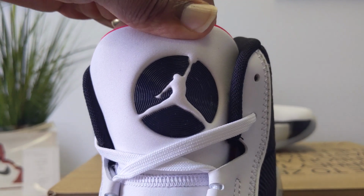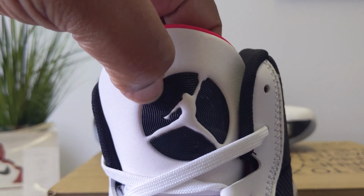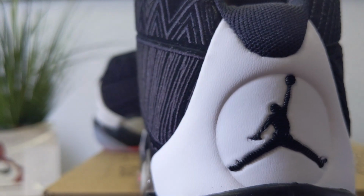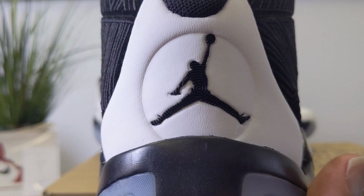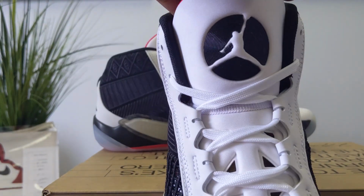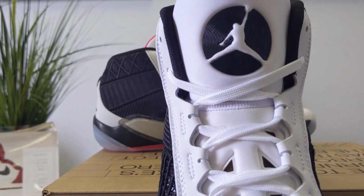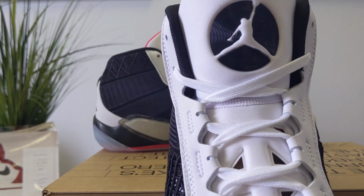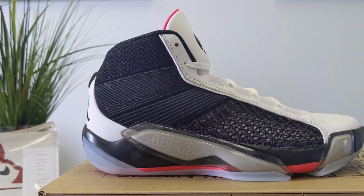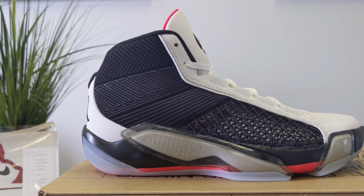Now, I wanted to actually move that up so I could show you how that looks like a record, like vinyl, and that the Jumpman on the back has the same look like vinyl. You see that? So you could literally take that Jumpman off, put it on the front, and it would be a straight up just round logo. But that's supposed to pay homage to the Jordan 8, so you can surely see the detail there.